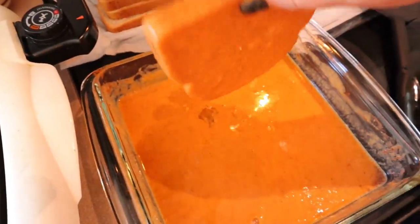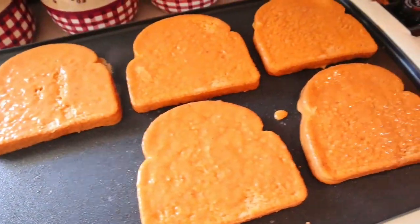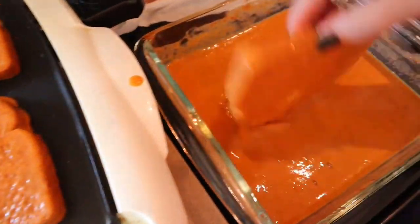And you certainly don't have to use your fingers. Honestly, to me, it's just a lot easier.